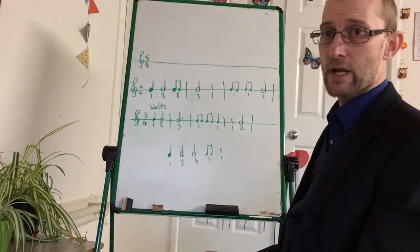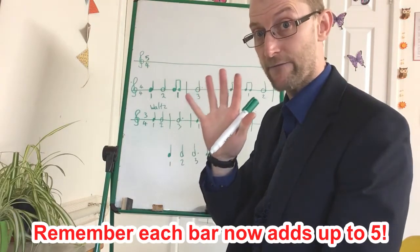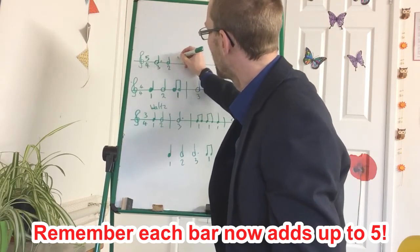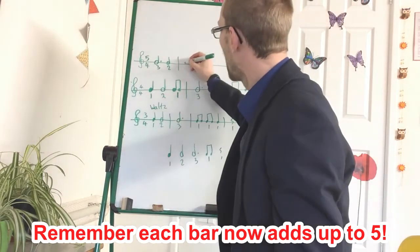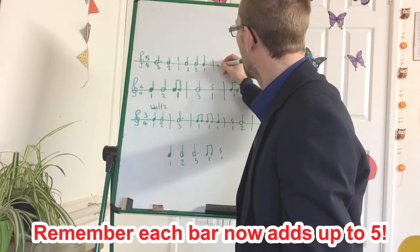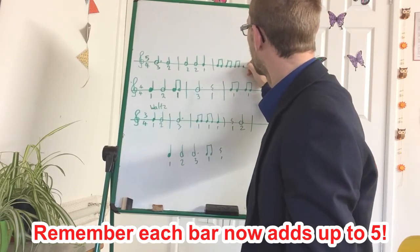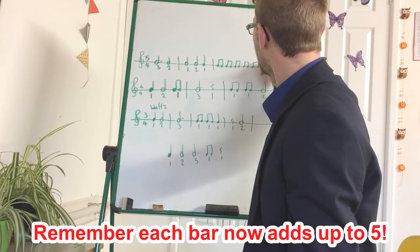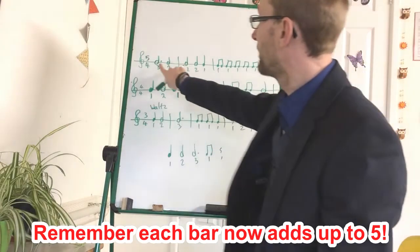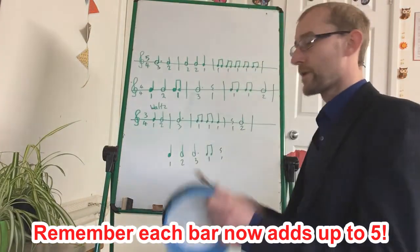So now the magic number has changed. It's no longer 4. This here, called the time signature, has told us the magic number is now 5. So I could write a dotted minim and a minim, and that would make 5. I could write a minim and a crotchet, and that would make 5. I could do 10 quavers, 1, 2, 3, 4, 5, 6, 7, 8, 9, 10. And I draw 3 bars of music, each adding up to 5. So it now goes like this.